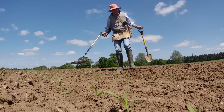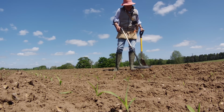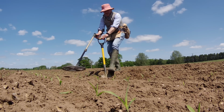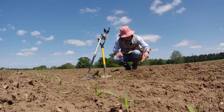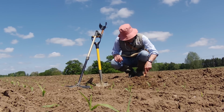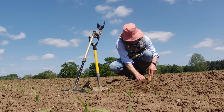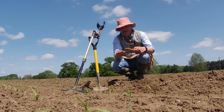Well, my God, we are finding some nice coins today, and I think this might be another. I think that's another copper coin. I'd be surprised if it wasn't. And it's in here.